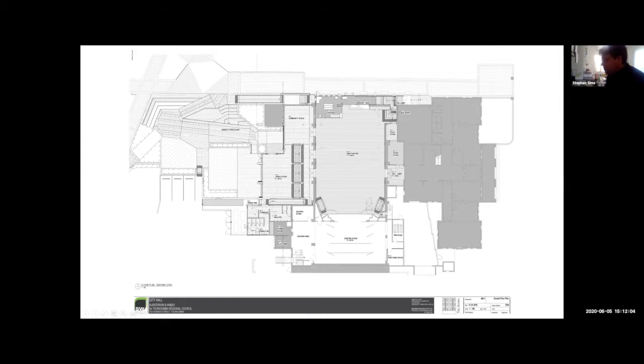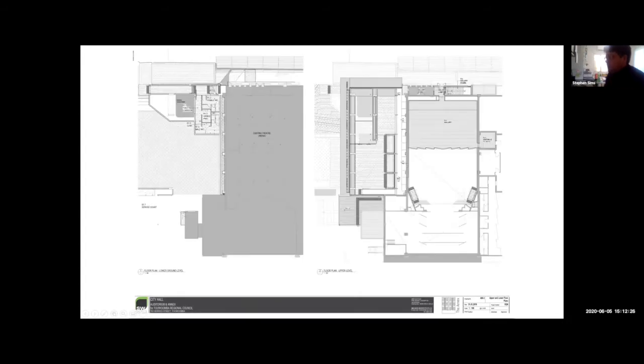So the program's fairly simple. Basically, we have a lobby here, about a 600mm rise up to another small sort of gathering space, a set of toilets here, the theatre itself, a new bar and canteen kitchen at the rear, and the stage area was pretty well left as it was. Downstairs, there's a set of public toilets, which is sort of half a level below ground, and that was intended to remain there.